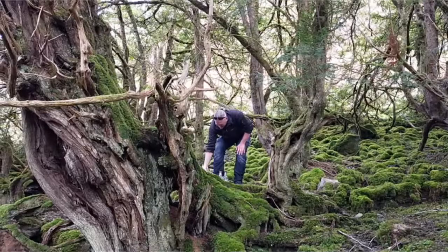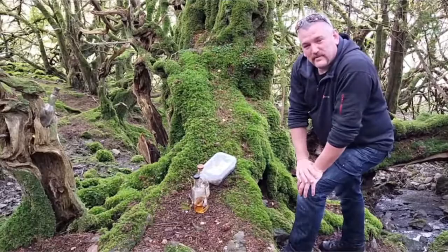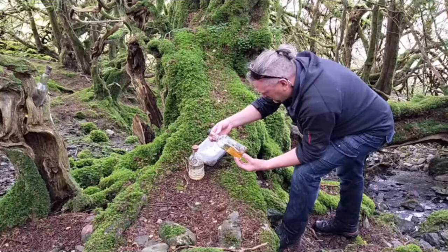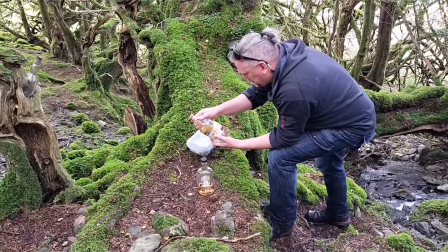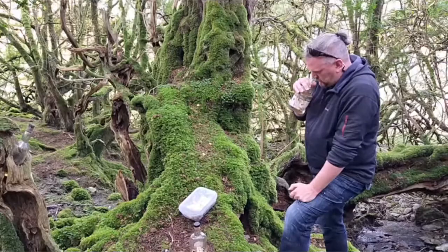So we've got a nice little dram in the tree and a couple hidden away underneath. This Dura, scraped the age off it, we'll go for a 10 maybe. An interesting one. I'm going to have to research this one, I'm not familiar with it off the top of my head. Yep, some nice Isla whiskey.